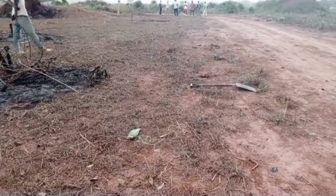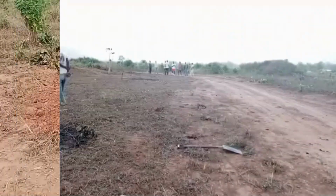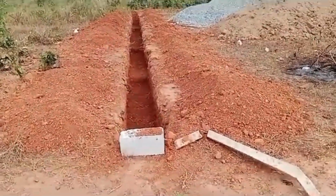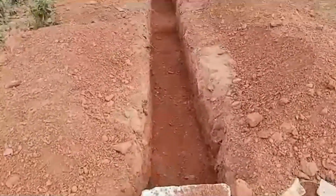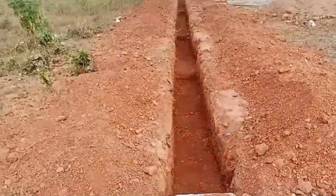And like I said, the road is good. The position of the land itself. Are you with me? And look at that. We dug. We make sure we go deeper. Are you with me? Linear. We check the four corner pillars for the client. Everything is in position. The foundation depth dug properly, to the required depth.